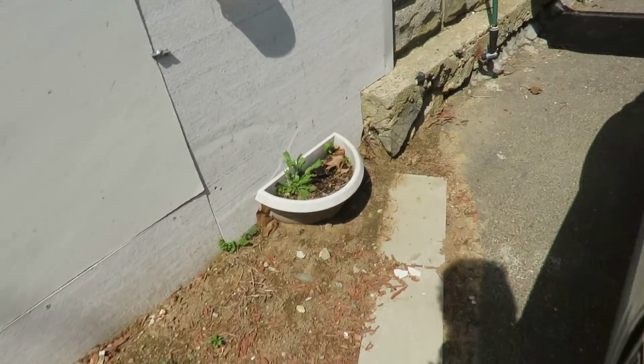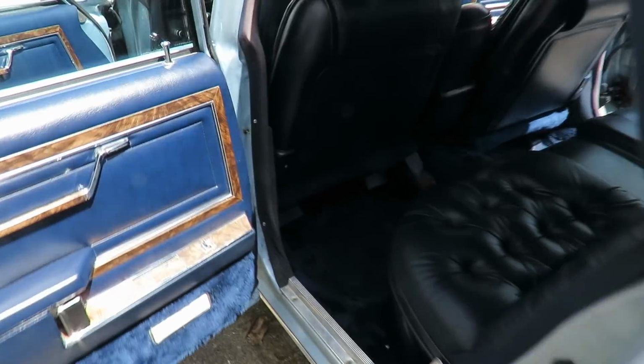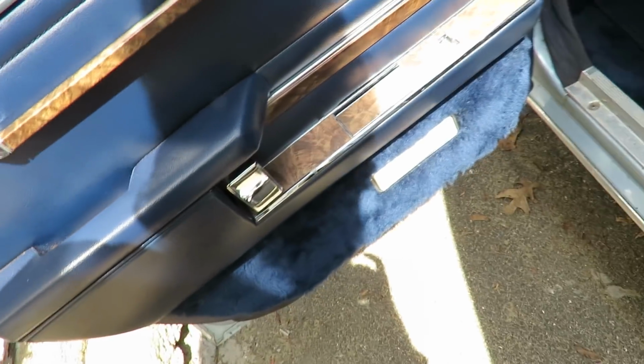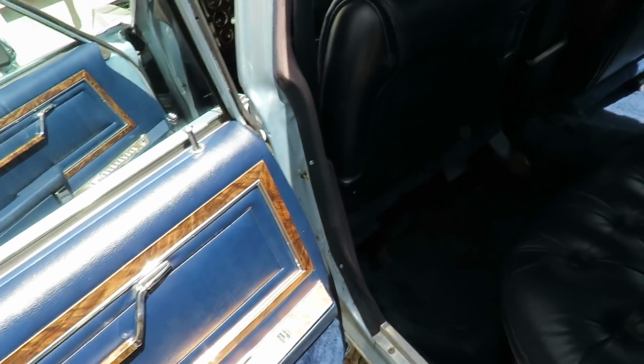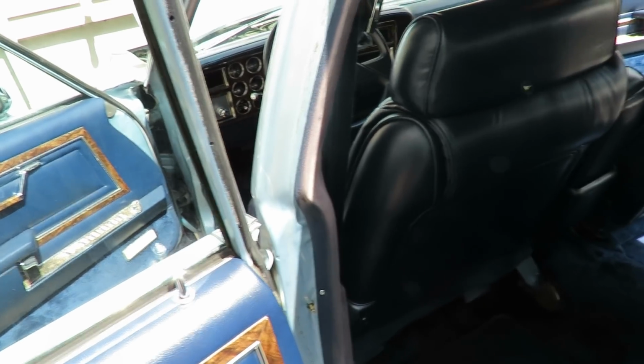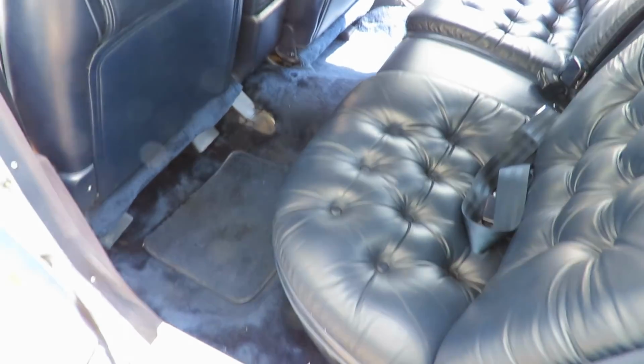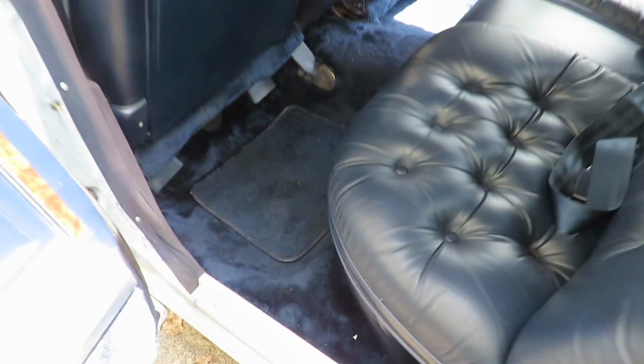But take a look on this side. The door handles are in kind of a strange spot. This isn't where I would have put them had I been the lead designer, but I am not a designer, I'm not an engineer or anything of that nature, and I certainly wasn't back in 1987 because I was only 4 years old. So, yep, that's basically a good overview of the interior.